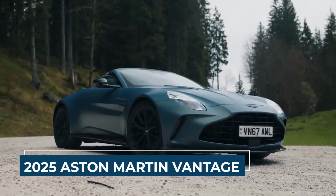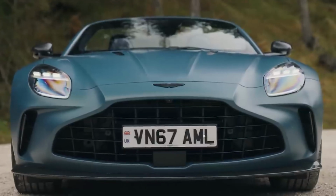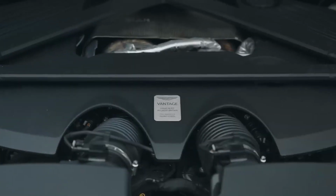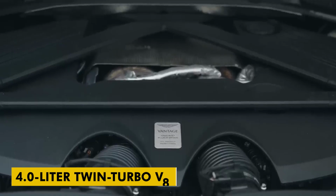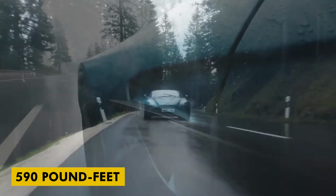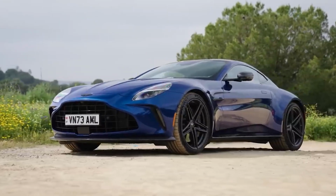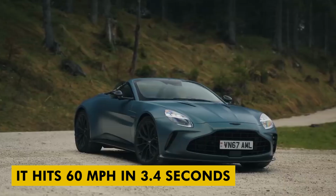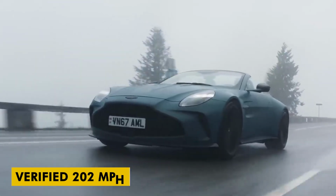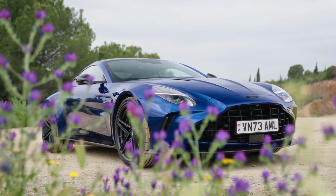Number 6. 2025 Aston Martin Vantage, 202 miles per hour. The 2025 Vantage blends British class with German-engineered rage. Its AMG-sourced 4.0-liter twin-turbo V8 now makes 656 horsepower and 590 pound-feet, up an astonishing 153 horsepower over the previous model. Hit launch control, and it hits 60 miles per hour in 3.4 seconds and sails to a verified 202 miles per hour. The bonded aluminum chassis is 25% stiffer thanks to extra shear panels.